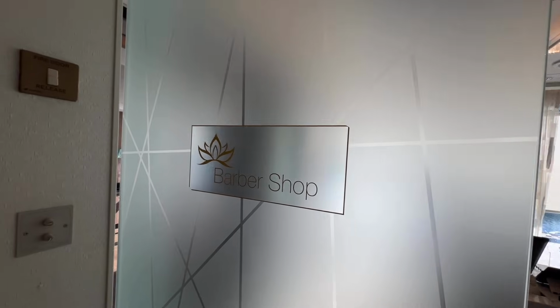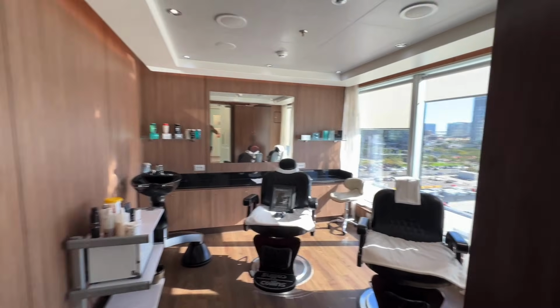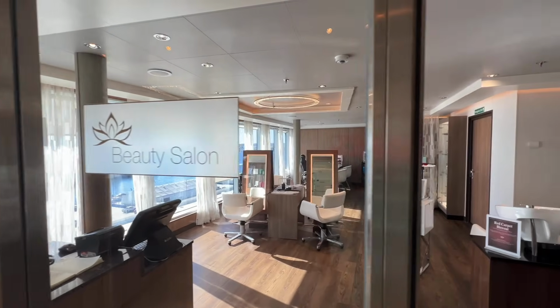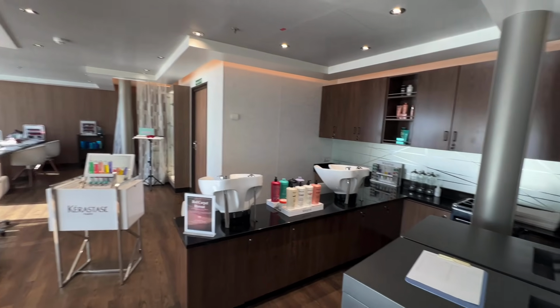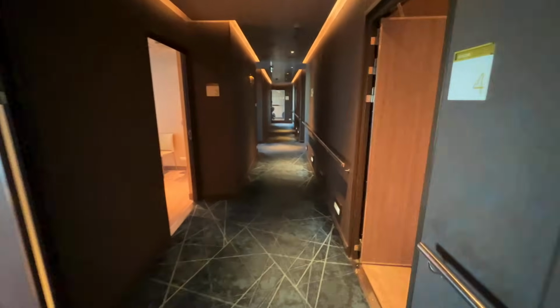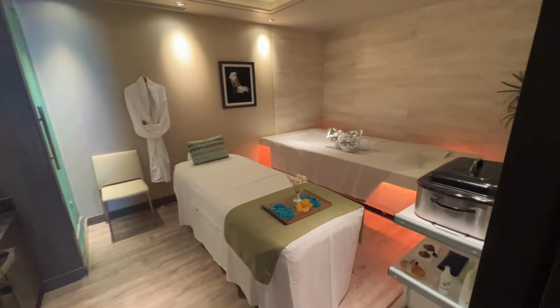Now, the greenhouse spa does have a barbershop for you guys. And it has a beauty salon for the ladies. And the spa part includes a thermal spa, which has a bunch of different areas to it that we'll show you. This is one of the massage rooms. And here's another one.